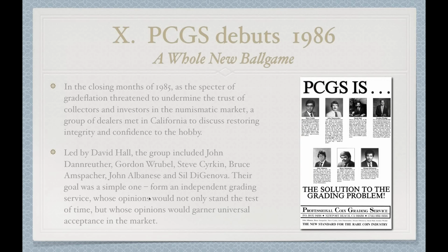And never short of hyperbole sometimes, PCGS touted itself as the solution to the grading problem. And while at the time it seemed like a pretty audacious claim, it was pretty accurate, and for the most part, PCGS did take a very large step towards solving the problem. It did this in three important ways, or with three important innovations.